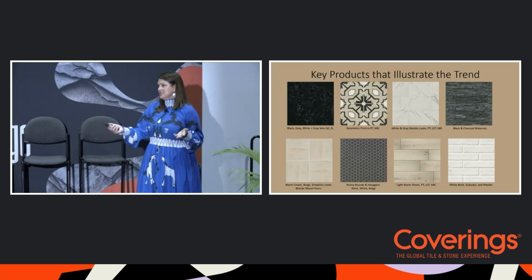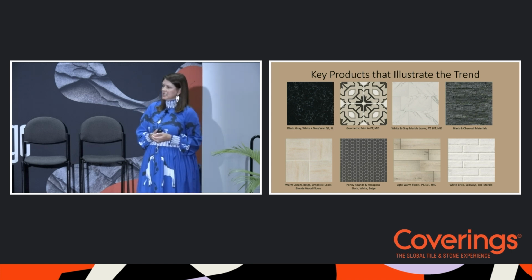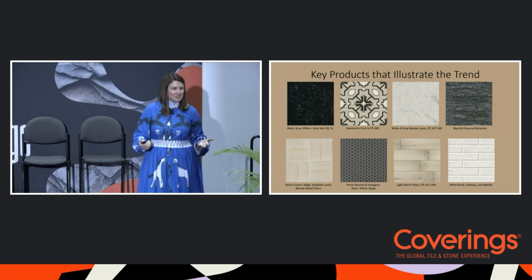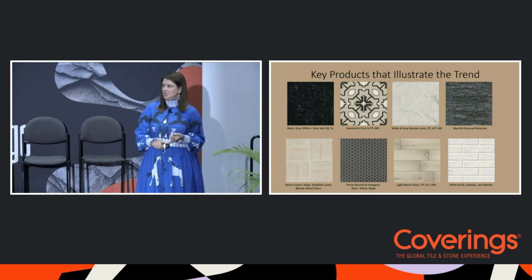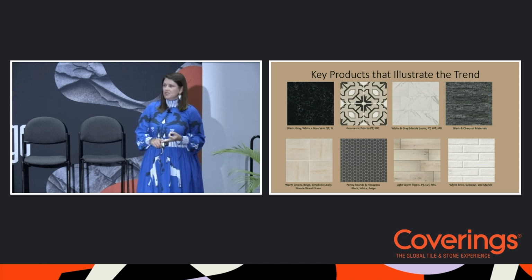Okay, so if we start talking about the hard surface products that are trending, this is a great way to bring that to life. Again, they're very permanent, so you want to be really careful about the way you incorporate them. So things like blonde and washed wood tones are great. These limestone looks and these really soft beige tones. White and gray marble definitely belongs in this trend.